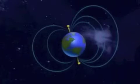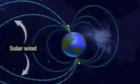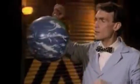The Earth's magnetic field extends way out into space. Charged particles from the sun, called solar wind, hit the Earth's atmosphere, and the Earth's magnetic field makes the air glow. Now, where the Earth's magnetic field is the strongest is at the poles, so that's where the air glows the most. Up here, we call the glowing the Northern Lights, or Aurora Borealis. Down here, we call the glowing the Southern Lights, or Aurora Australis.